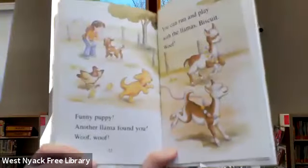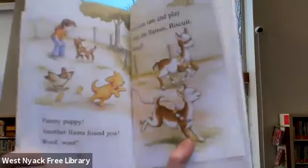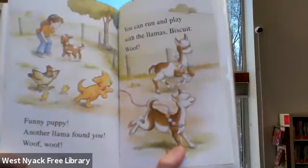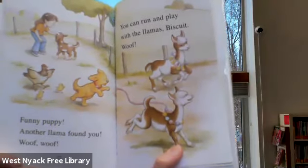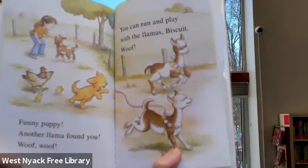Biscuit says, woof, woof. I have a feeling my woof is a little too high-pitched for Biscuit, because even though he's a puppy, he's kind of a chunkier puppy. He's as big as my full-grown doggies. And then she says, funny puppy, another llama found you. Woof, woof. You can run and play with the llama's biscuits.